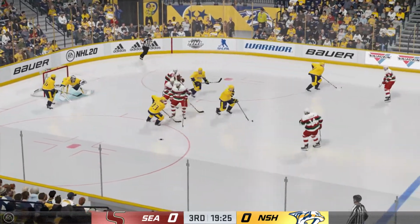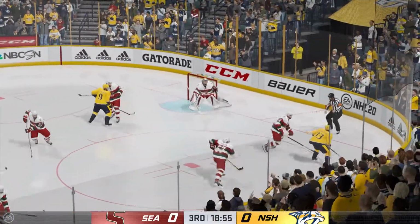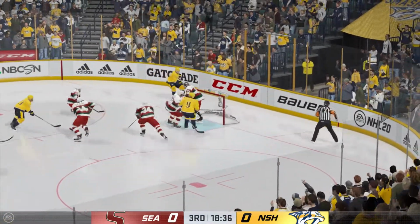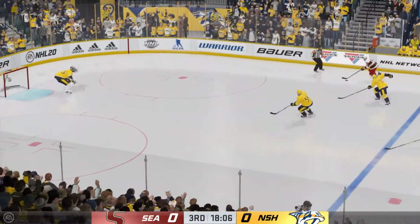Shot with the stop. Arvidsson's got it in the defensive end. Along the half wall with the puck. And he comes up with it. Moves it quickly over to Arvidsson. The Metropolitans gain control of the puck against the wall.